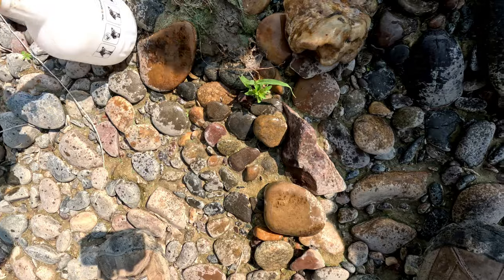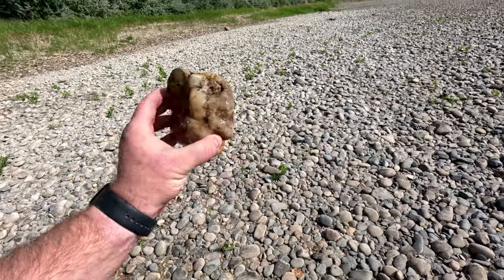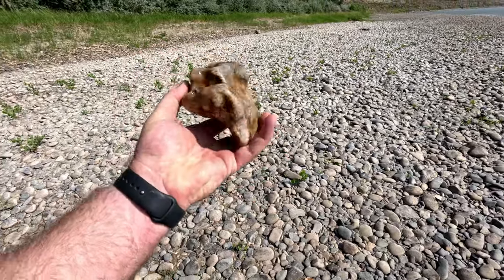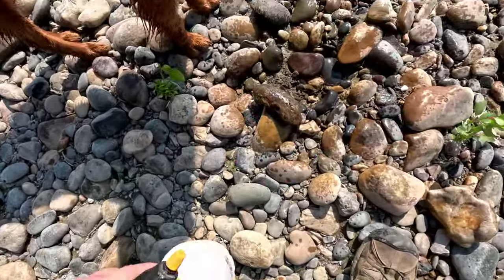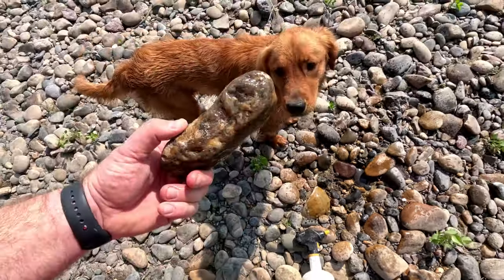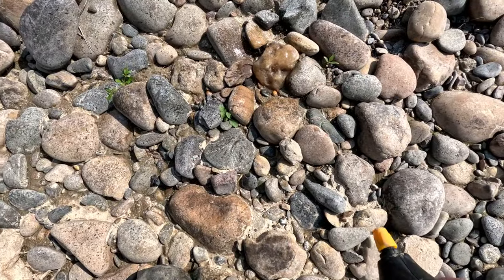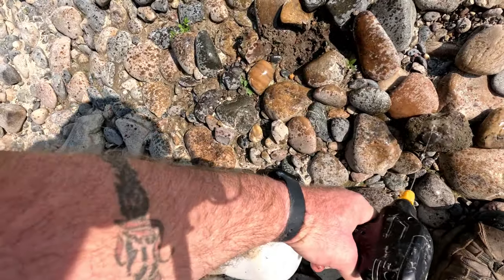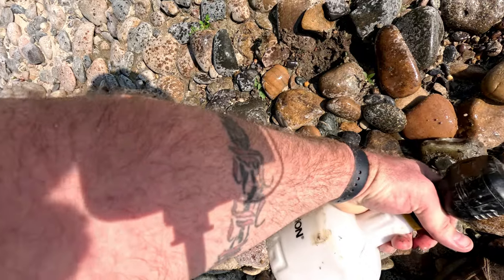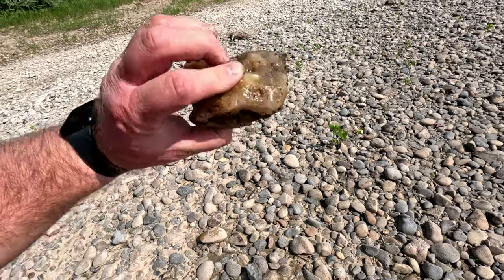Abby, you're blocking the sun. Always in the way. I think there's agate on the inside of that. What'd you find? Oh, right there. Yeah, there's some agate in that. What do we have here? That looks like an agate for sure. All dirty. Oh yeah, there's quartz in the middle, some bands.